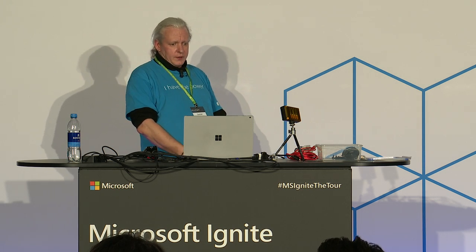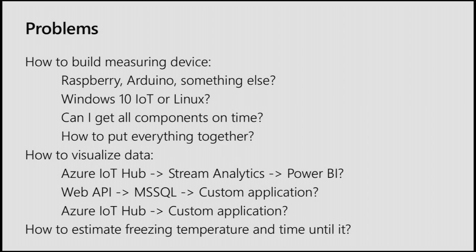So main concerns first were all kind of technology related things like what kind of board is it? Will it be Windows IoT or Linux? Is it possible to get all electronic components in time? Then, of course, how to put these small electronic pieces together? It's not anymore the era that was 30 years ago when you buy electronics, it's a bunch of things on your table, and then you just connect it with your bare hands. Using a breadboard was out of the question because out there can be really bad weather.